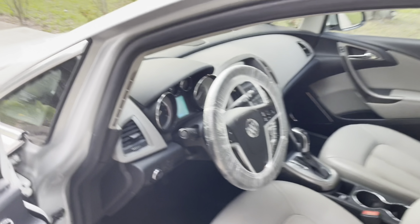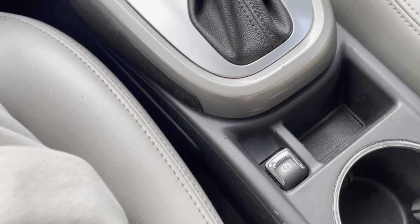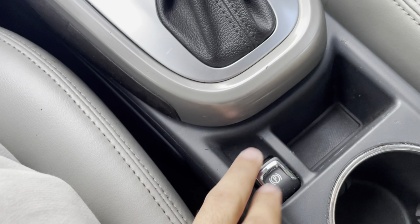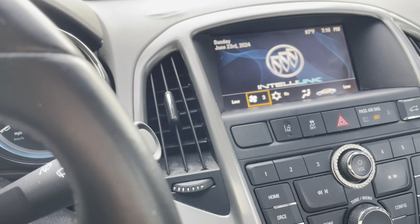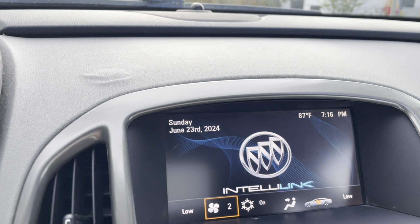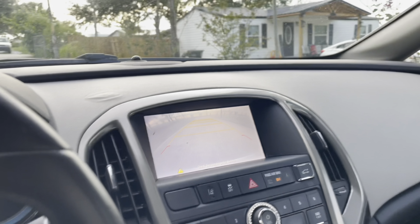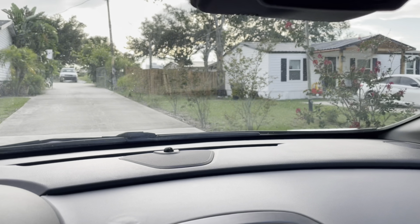All right, guys, let's take it for a drive. Show you guys how it runs up and down the road. Take this cover off. It's got electronic parking brake, which I can't really do much about. I'm more a fan of the manual, but what can you say? They're all going like that. It's got heated seats and everything. AC works beautifully. It's got the nice touchscreen system right here. Yeah, let's go for a test drive, guys. It's got the backup camera, not the best quality, but what can you do? It's a 2015.